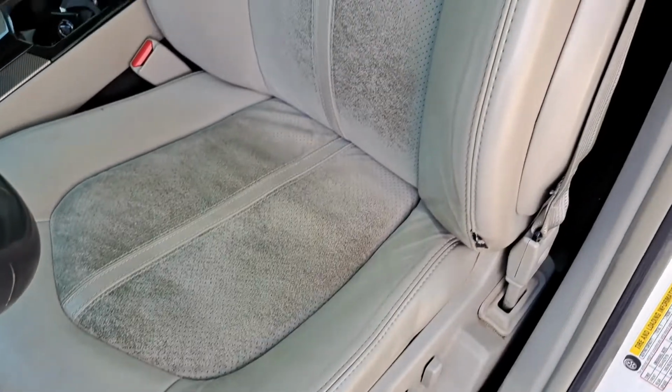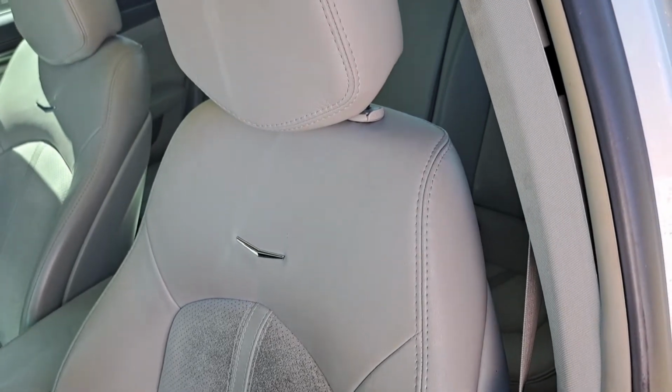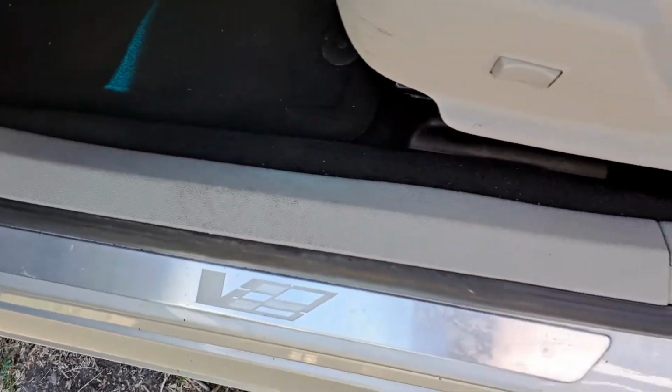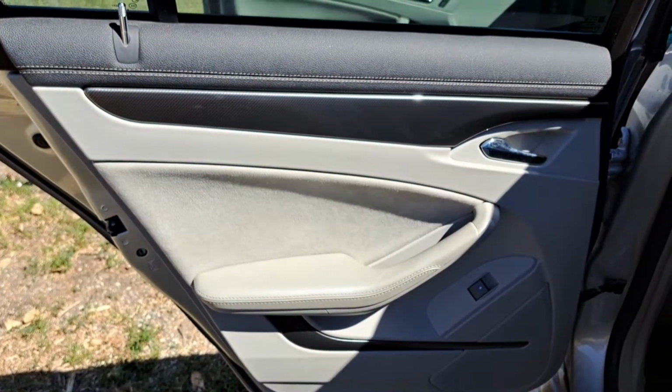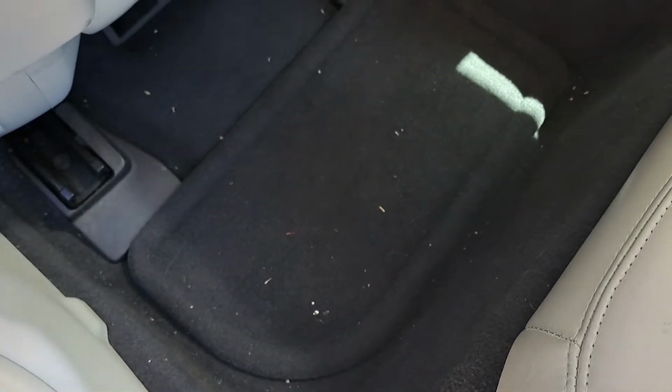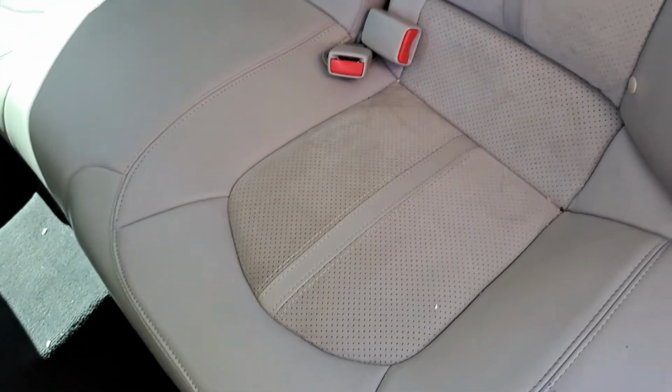The customer wanted me to focus on the front seats where there was a lot of rubbing, mostly, I would guess from clothing and so on. So I did put in a lot of extra effort there. So we'll see if I'm able to get some of that out.